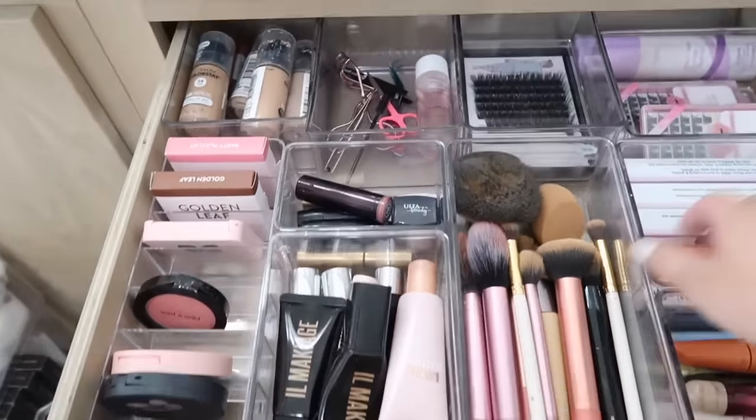We are killing it. I still have those two drawers empty, but I haven't done my pantry yet, so I don't know if my pantry video is going up first.